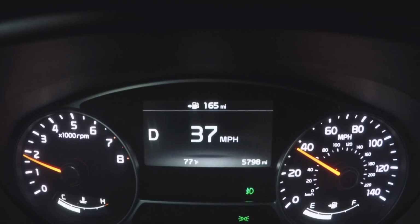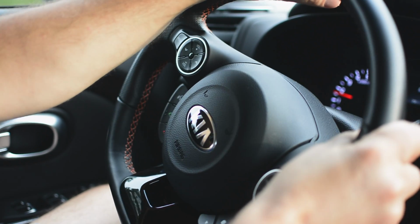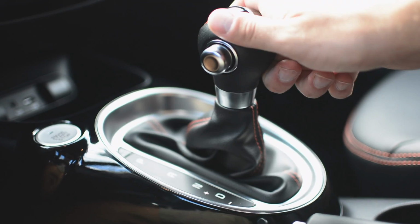The center screen between the gauges turns into a boost gauge, and the steering hefts up a little bit, but nothing too dramatic happens. I do wish, however, that there were some shift paddles on this awesome steering wheel, but you can still manually shift on the center console shifter if you want.